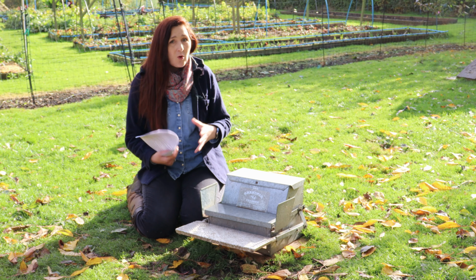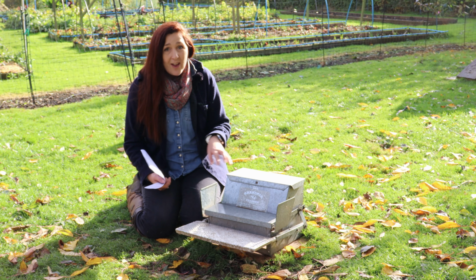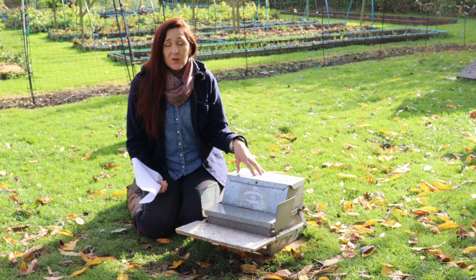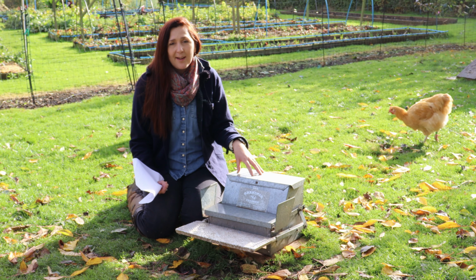So any ducks or geese flying past who want a quick meal, they're not going to use this because they're going to be terrified of that noise. So our ground house feeders as treadle feeders do comply.